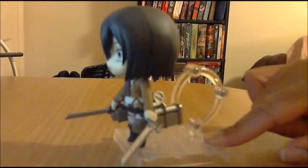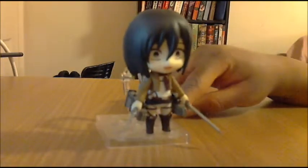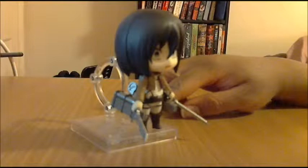And this pose would be awesome if I ever get Eren. And then I can really pose them well together with this facial expression. They'll go so well together.